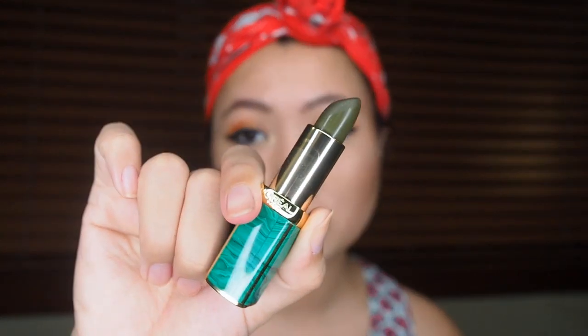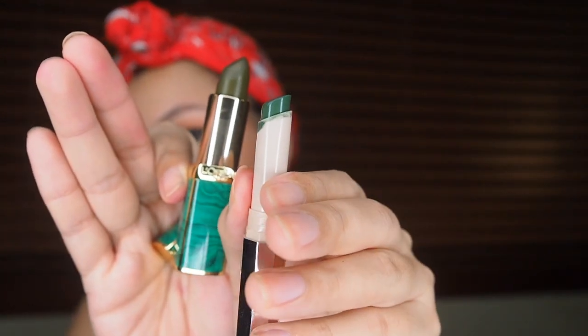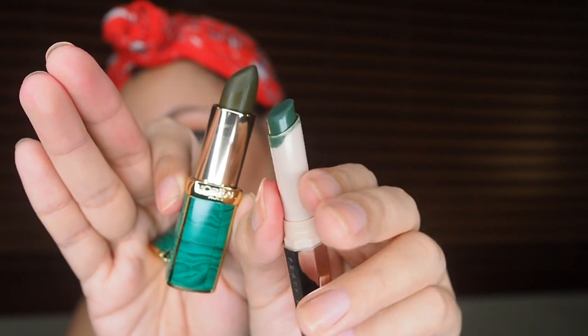You just can't. This is the Balmain green, and it is super far. It's also an olive tone, but this is a more true olive, and this is a more greenish, bluish olive, a brighter one.